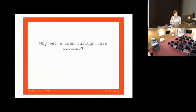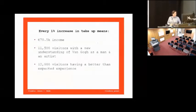It is challenging. And so I suppose the big question is, why the hell would you do this to people? Because it doesn't sound like a way to make yourself popular, does it? Well, it's really, really simple in this case. Every additional 1% of visitors to the museum, based on 2014 attendance numbers, who take the guide, generates over €70,000 income. 11,500 visitors understand Van Gogh and his art better, and 12,000 have a better than expected experience.